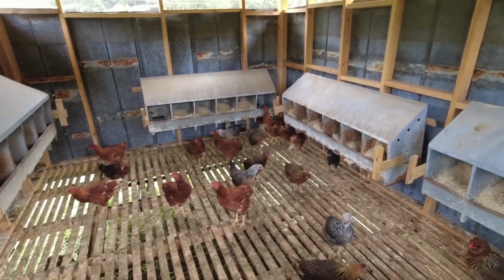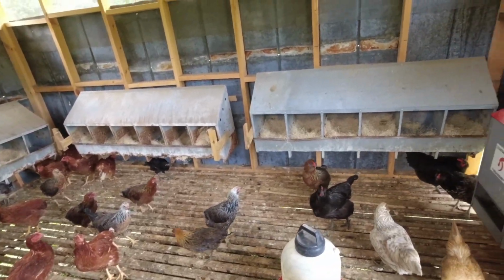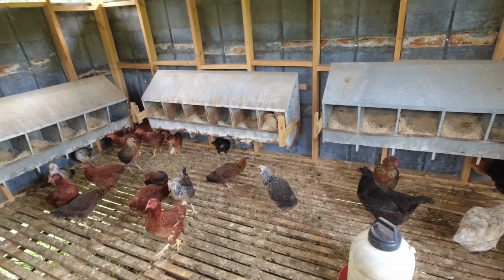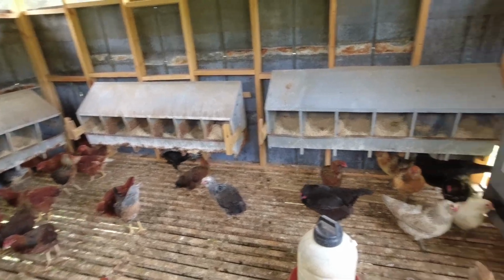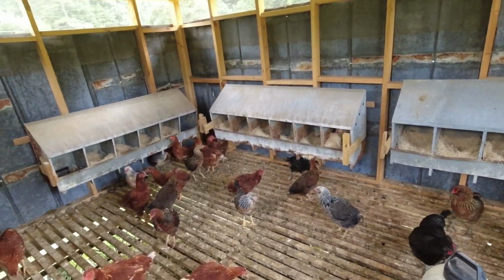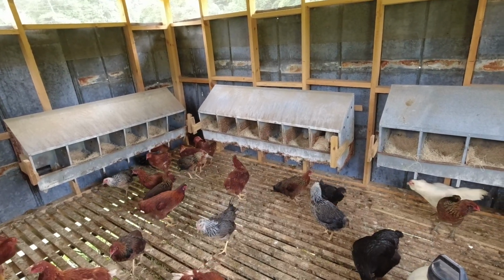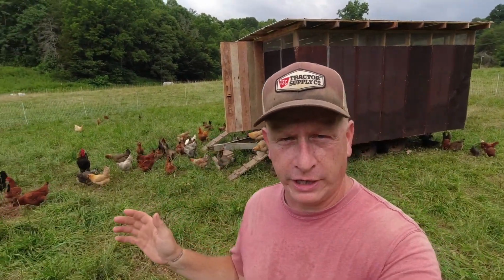And there's no smell. I think I said this on another video. I'm standing here, and we counted 112 birds. They've been here for about 36 hours. There is no smell. I don't smell any chicken poo. It just smells like fresh farm field. Works out great. So tonight we'll come back out after dusk.